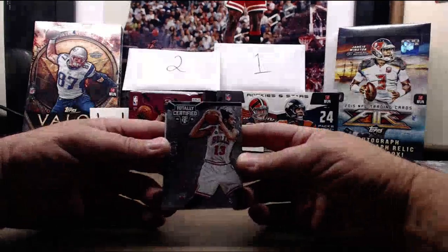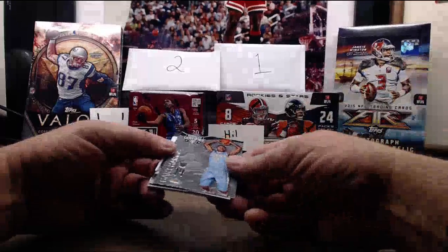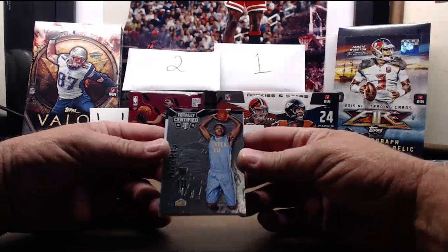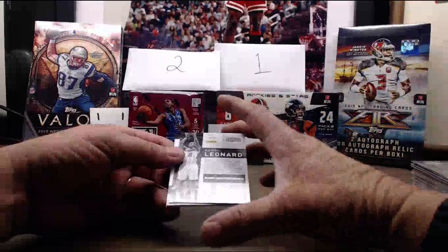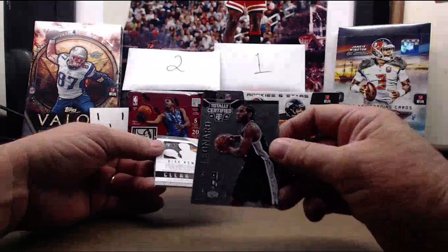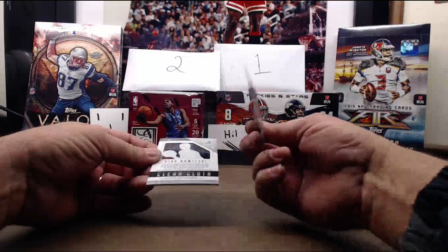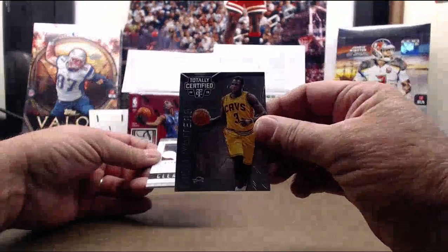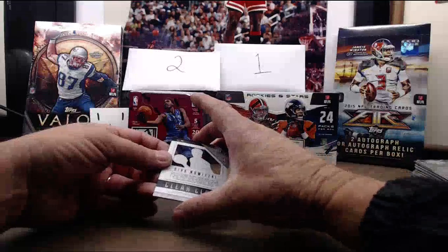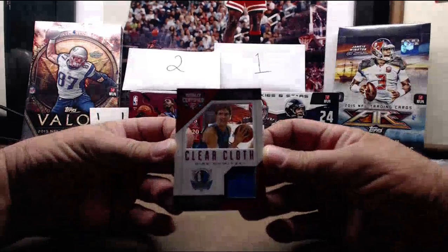Joakim Noah for the Bulls, base. Gary Harris, Nuggets, rookie card. Kawhi Leonard, base. Dion Waiters, base for the Cavaliers. The last hit of the break is for the Mavericks. Dirk Nowitzki, clear cloth, 56 of 299.